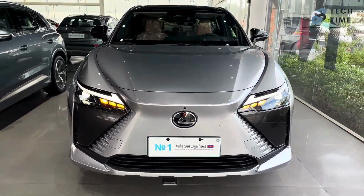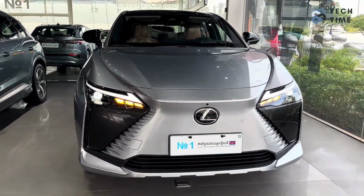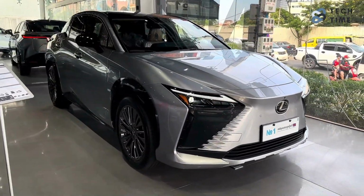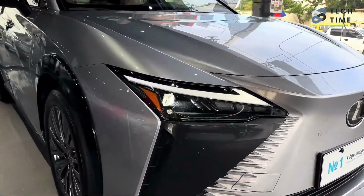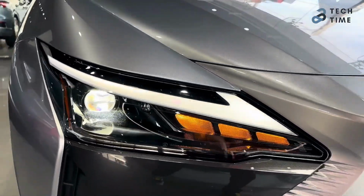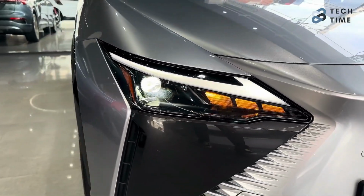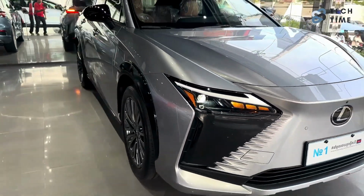The 2024 Lexus RZ450e will be a car unlike any other, coming with a hybrid powertrain, an updated design, and nothing but comfort inside. This is like a whole new car from what we know. But what exactly does it have to offer? Let's find out, shall we?